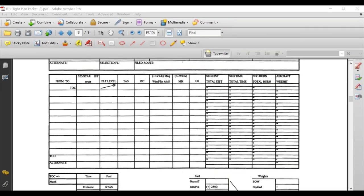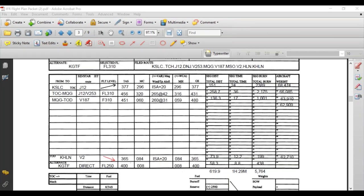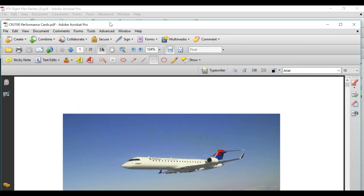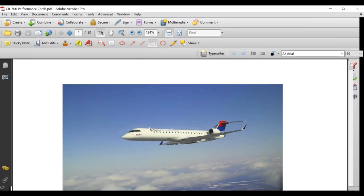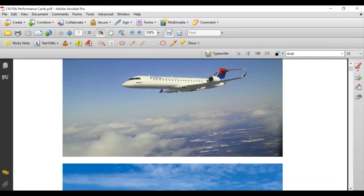I have them printed somewhere during the performance. Okay, so here is the performance cards. So what is our takeoff weight? Well, I'm getting too much. Takeoff weight, 68585. So 69,000 pounds? Is that what everybody else has? I thought it was 66.